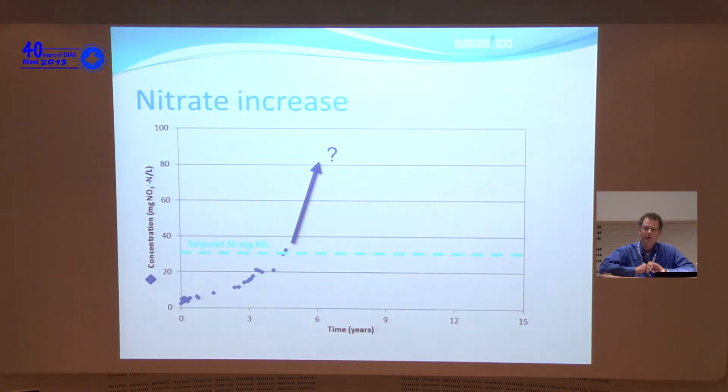So here we try to work with, and for a couple of years it went quite well, but then you see the nitrates going up, of course. And how far does it go? Where is your set point? These are questions you have to look at, and you have to do something. So at 4 or 5 years running the tank, we decided to start to introduce a denitrification system.